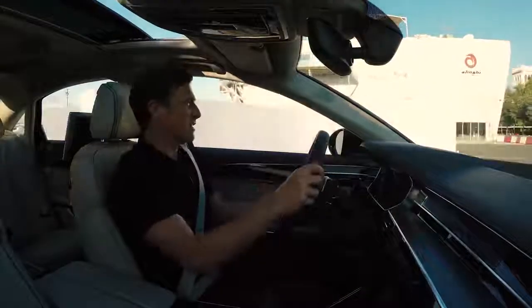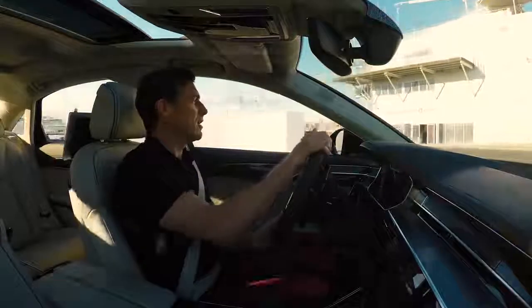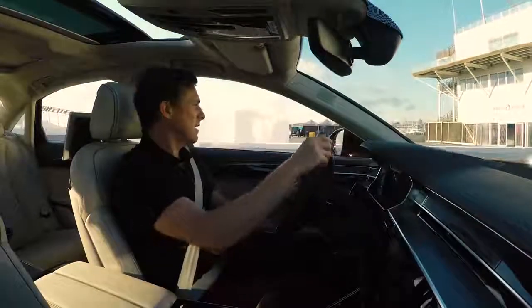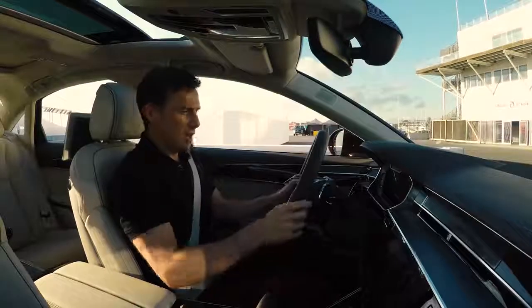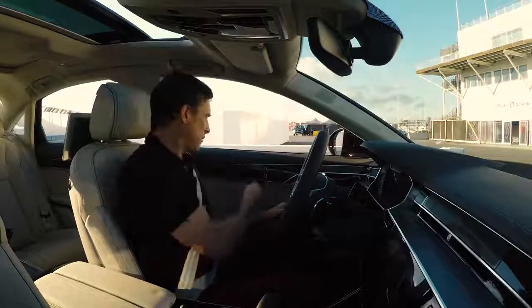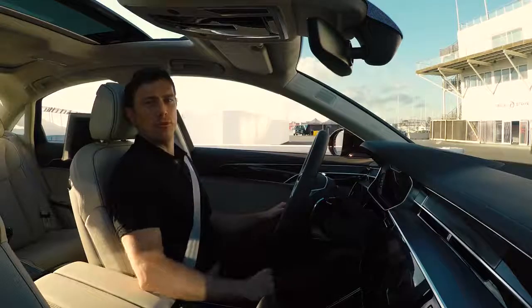Now I'm going to try out Audi's new side protection collision system. So if you have the Audi AI active suspension, let's say you're parked or pulling out across a junction and someone hits you from the side. The danger is that they're going to come through the door, which is the weakest part of the car. But this car has a special trick up its sleeve.